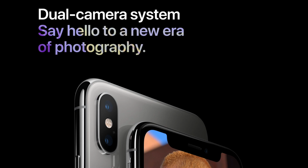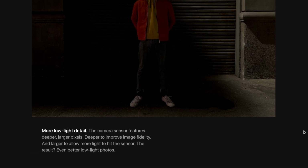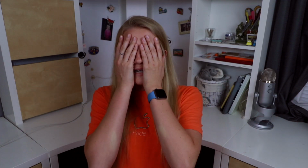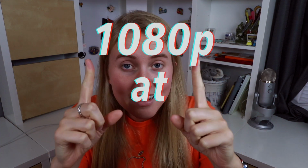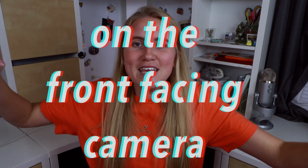Another cool thing with the iPhone XS family is there's a new sensor for greater color accuracy, as well as reduced noise in low light shots. And then another thing I'm so excited about when it comes to these cameras that I've just been wanting for so long: 1080p at 60 frames per second on the front-facing camera for video. I'm so happy. This is the same video quality that you can get on the back camera, but now on the front camera. And as somebody who uses my iPhone to primarily do any sort of vlogging that I do, I think this was a long time coming.